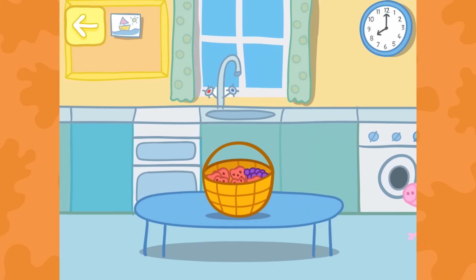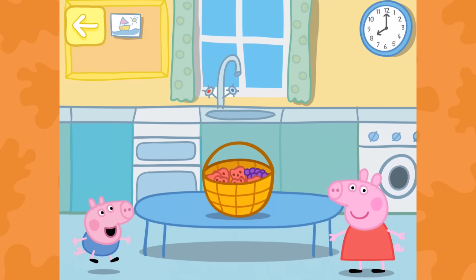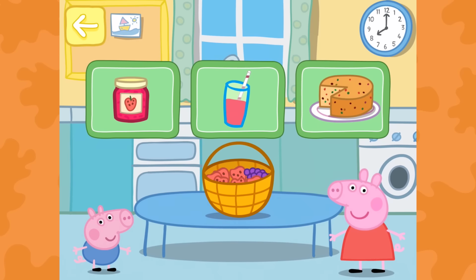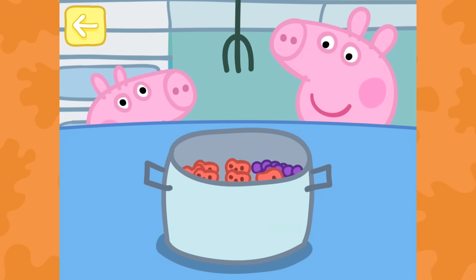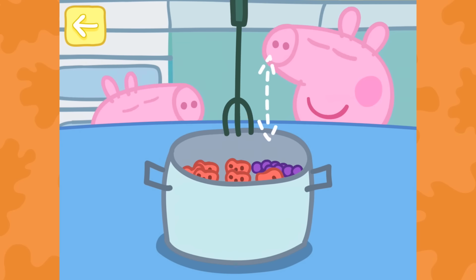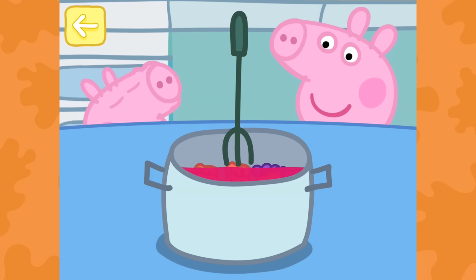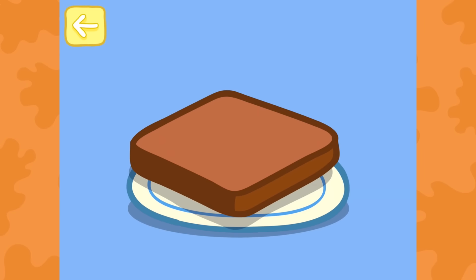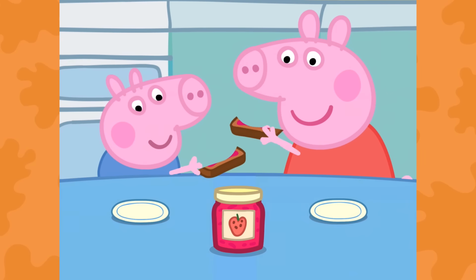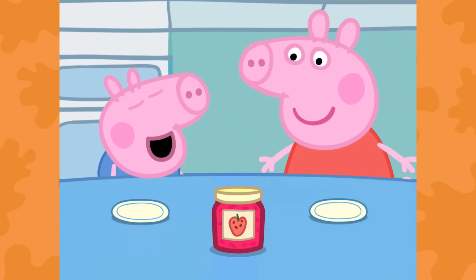You picked a lot of fruit. What would you like to make it into? Jam, fruit juice, or cake? Jam. Swipe up and down to squash the fruits into jam. Spread the lovely jam onto the toast. Peppa and George love the jam you've made.